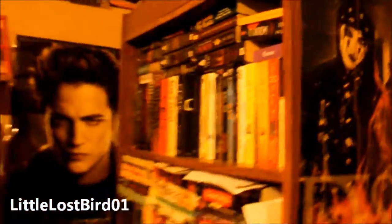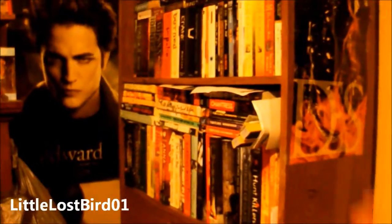It has been since like 2014, I believe, since the last time I did a bookshelf tour, so it's time to update y'all on what's on my bookshelves. Real quick, this is my bookshelf. I have 3 sections that have books, and then the last 2 have movies and TV shows, and I'll do a separate tour for that section.